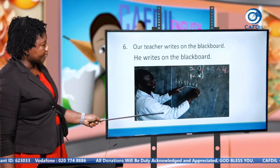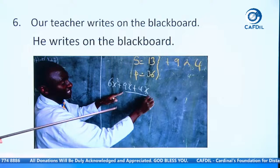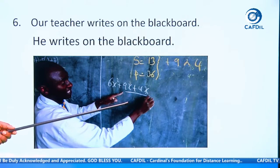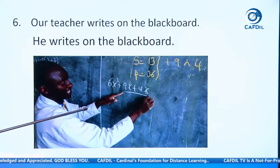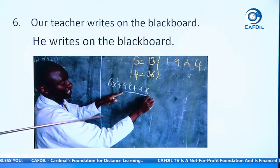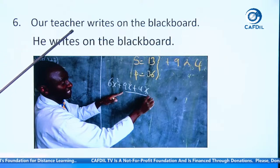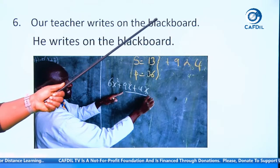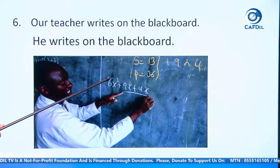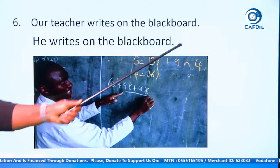This is our teacher. What is our teacher doing in the picture? Our teacher is writing something on the board. So we want to form a sentence describing what our teacher does. So our sentence reads, our teacher writes on the blackboard. Can you see the blackboard? Yes. Our teacher writes on the blackboard.